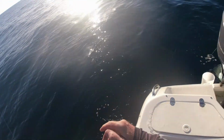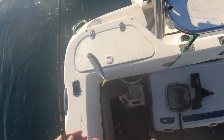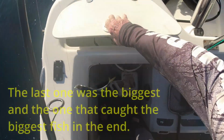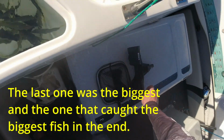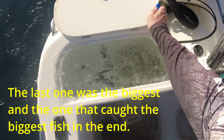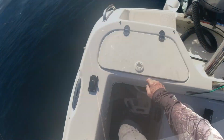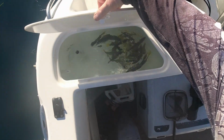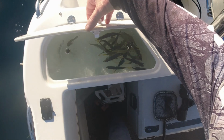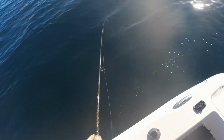Oh, that's a nice one. Oh, okay. Happy to have him. Hold him over the boat until I get my thing ready. Rightio, well, we've lost one dead. The rest are still alive. Let's go find some fish.